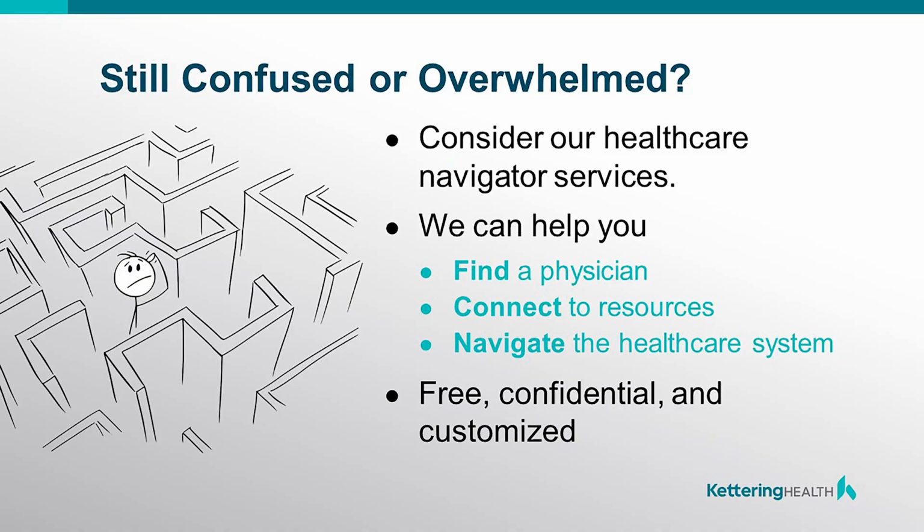This was quite a bit of information, but I hope that you were able to learn something new today. If you're still confused or overwhelmed about communicating with your provider or have additional questions, consider using our Healthcare Navigator services. We're a free, confidential, and customized service through Kettering Health that can help you find a physician, connect to resources, and navigate the healthcare system.